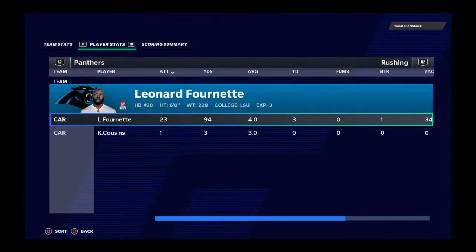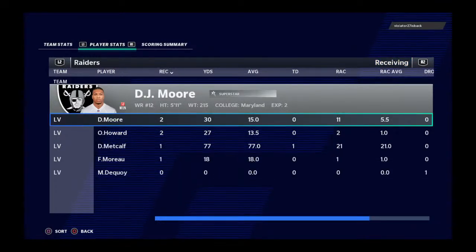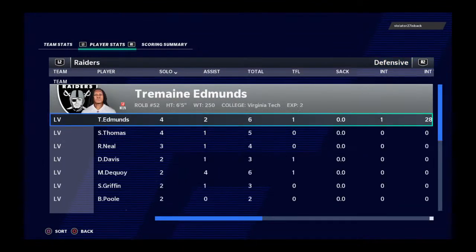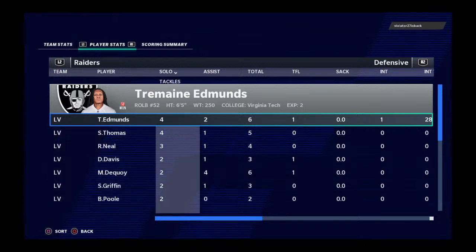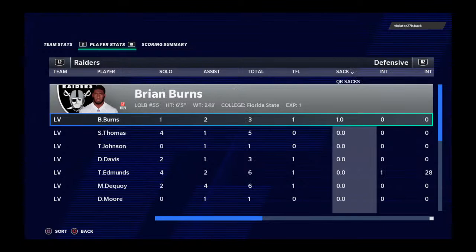So for Carolina, that'll be a happy locker room as they start this season 1-0. And they will hit the road next week to take on the Tampa Bay Buccaneers. Meanwhile, for Las Vegas, they go down to defeat here in the opener. And they'll try to make amends next week as they host the New Orleans Saints.